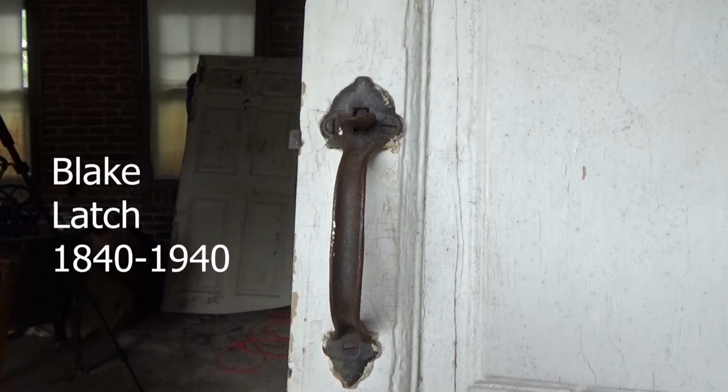The Blake latch represented the third phase of door latches in America. It was introduced in 1840 and remained in heavy use until World War II. Improvements in the design make it possible to divide its production into 3 time frames. You may recall that I wrote a blog post about the Blake latch a few years ago. I'm adding a few additional details here.